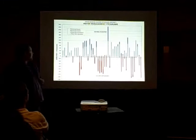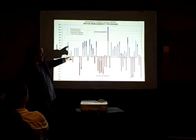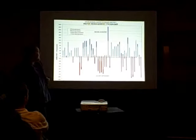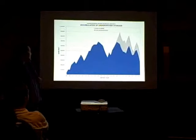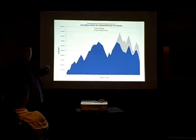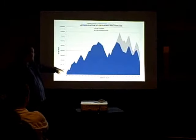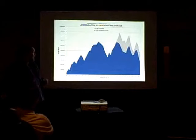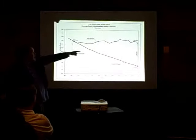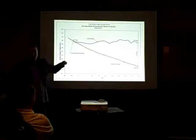Next slide. So this is the amount of water that was invested versus the amount of water pulled out of the ground in Arvid Edison Water District. Next slide. And this is how much water has been put into the ground every year. So this is in acre feet. Every year we put in a large quantity of acre feet. If you go to the next slide, you can see this is how high our water table is versus how low it would be if we were not doing this.